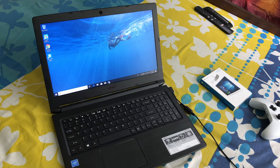I do have an official laptop which is a high-end configuration and I do all my official work on that, but this is exclusively for my home use. And I have all my personal files, everything in this particular system.